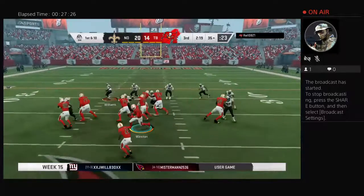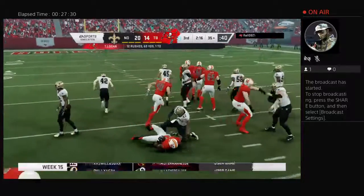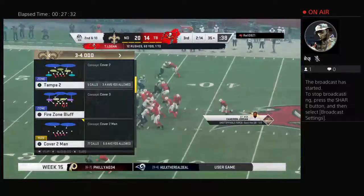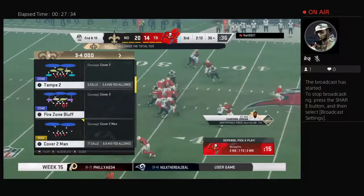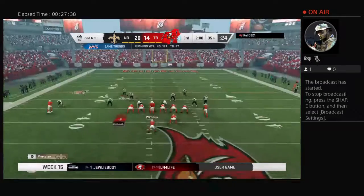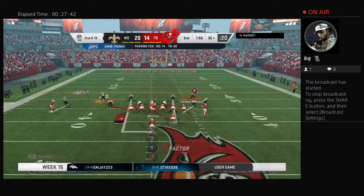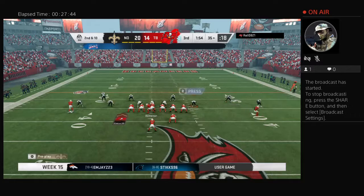Ball up to the 35 now as they come up on first and 10. No room to be had there on the first down run as he's lucky to get back to the line of scrimmage. No gain on the play. It'll be second down. Brings up second and 10 at the Saints 35-yard line.